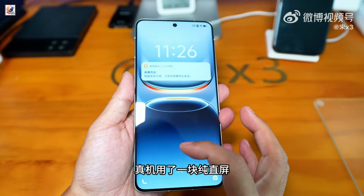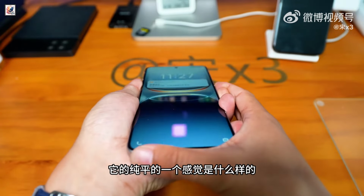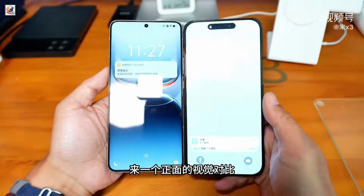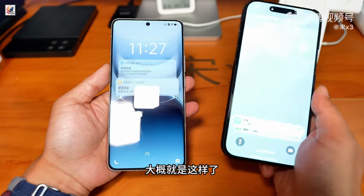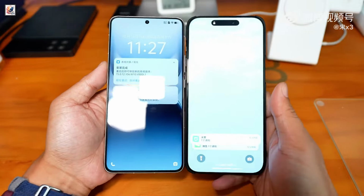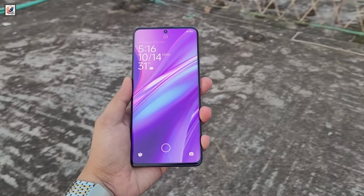iQOO has confirmed the iQOO 13 will boast BOE's latest Q10 panel, promising a 2K resolution and a smooth 144Hz refresh rate. The Q10 display also reportedly boasts higher brightness, a longer lifespan, and lower color deviation compared to competitors. There will also be an ultrasonic in-display fingerprint sensor.